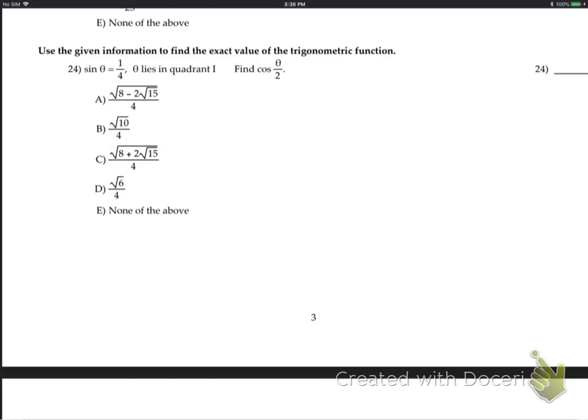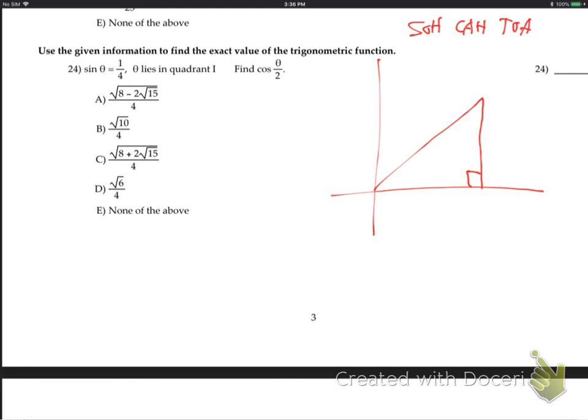So 24, here we go. Wendy's favorite. There's some tricky algebra at the end here. Sine of theta is 1/4. Theta is in quadrant 1. Find cos theta over 2. So first thing is to draw our first quadrant triangle. Try to go kind of quick here. Sine of theta. Remember SOHCAHTOA? Sine is opposite over hypotenuse. So here's our angle theta. This is opposite, hypotenuse, adjacent. Sine is 1 over 4. Good to there?